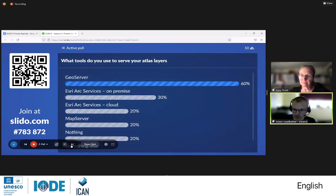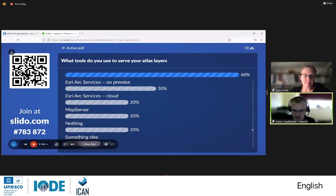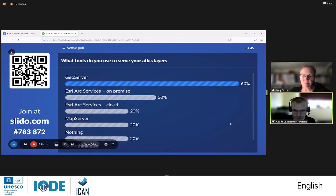So then I found this one particularly interesting, looking again at what tools are used to serve the Atlas layers. Again, we got 10 responses as we were doing this particular survey, so it's not the biggest sample size, but a big win for Geoserver as being the most popular, followed by on-premise Esri services and the cloud, and then a couple of uses of MapServer as well. So yeah, a real open source lead on that.